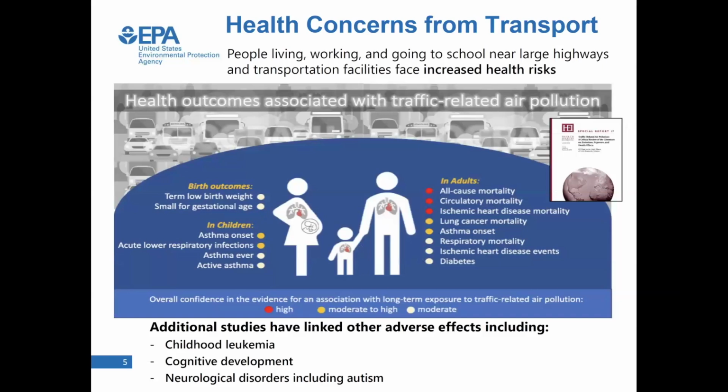And again, there's been really over 1,000 studies of health effects for populations living, working, going to school near these large roadways and transportation facilities. This graph is from a meta-analysis done by the Health Effects Institute that was released in 2022. And you can see there's a whole host of adverse health effects that this meta-analysis showed, where again, people spending significant amounts of time near large roadways experienced increased adverse health risks. Again, it went from respiratory, cardiovascular, even premature mortality.